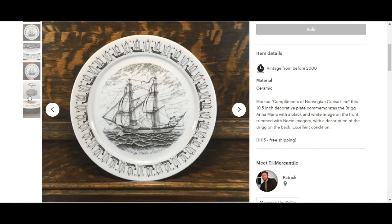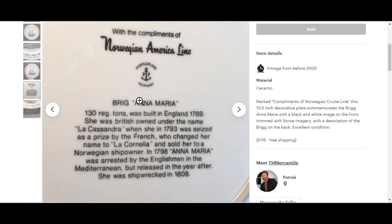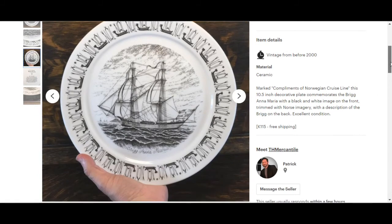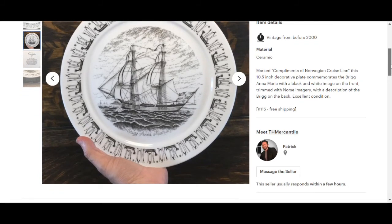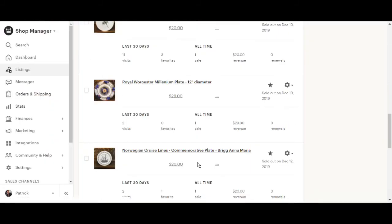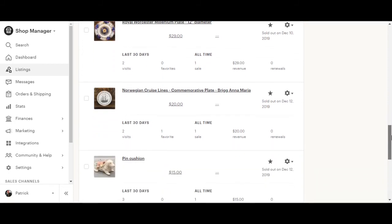So I'm not 100% sure where they were given out, but it is a series. This one happened to be the Brig Anna Maria, but there were multiple versions of these. It's a nice size plate, and I was able to ship this one out. It had a decent price tag too, $20. I was able to make some money, didn't have to go very far, and was happy with that one.